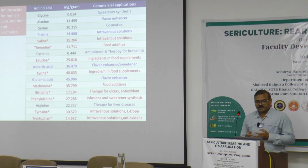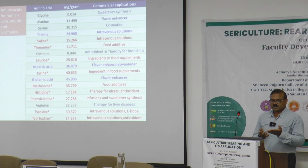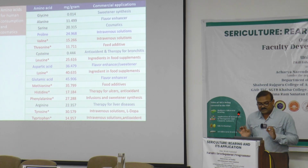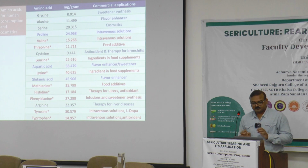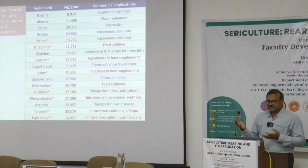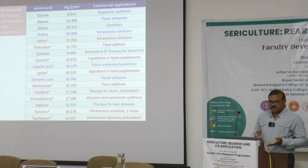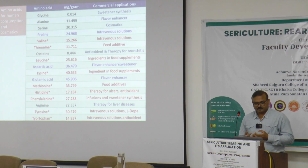Cysteine, very less quantity only. And methionine is essential, leucine is an essential amino acid. It contains a very good amount. This we can use as an ingredient in food supplements. Aspartic acid contains 36 mg per gram. This also we know, we use as a flavor enhancer in so many commercial foods. Lysine, an essential amino acid, it contains very high, almost 40 mg per gram. This is an ingredient in food supplements.